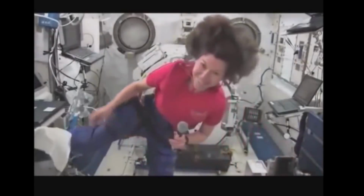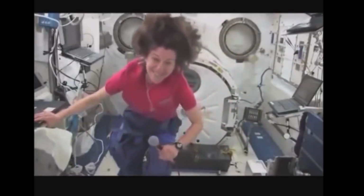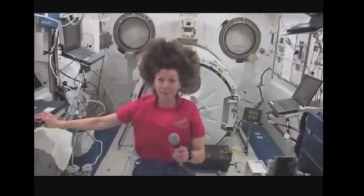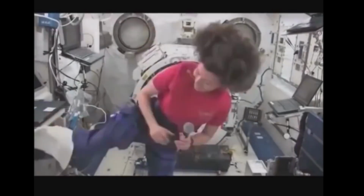Take a look at this woman's hair. Doesn't it look a bit strange to you? Look how it seems to spring back into place. We're led to believe that this is an effect of weightlessness, that the hair will just sort of float around. But it doesn't quite seem natural, does it?